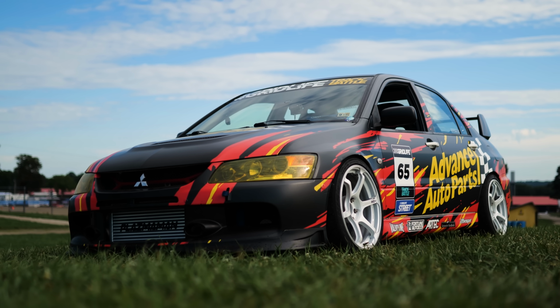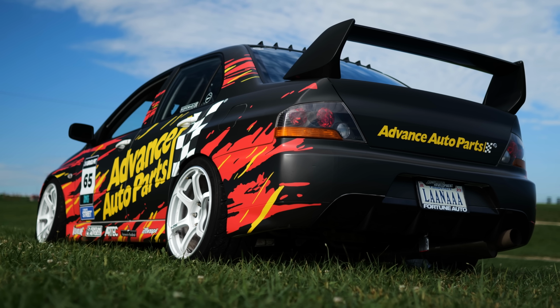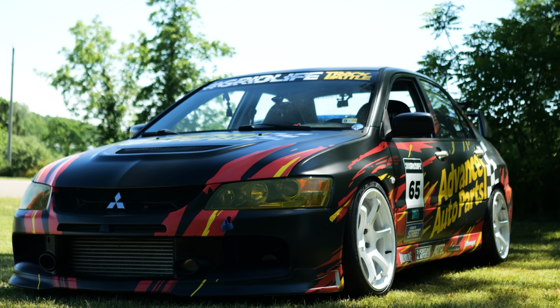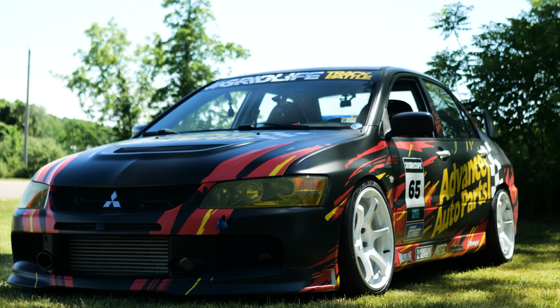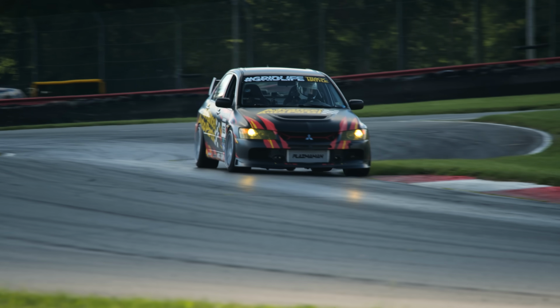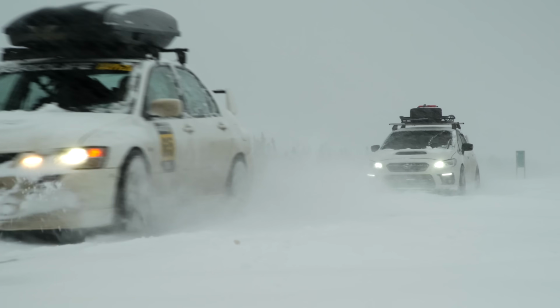But on the subject of Evos that aren't being sold, 2022 saw the fastest iteration of the Evo so far, with a turbo swap, suspension redesign, and a livery for maximum intimidation factor. This was all for the goal of dominating Grid Life street class, which the Evo was able to do convincingly. And it drove to Alaska and back, but that was just a bonus.